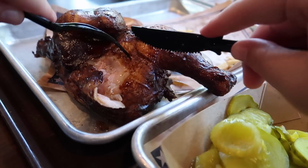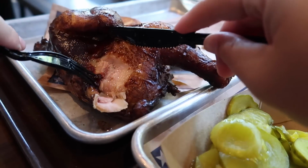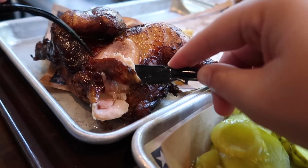Gotta get a better piece than that. This is hard to cut. All right, that's a good piece. Let's see if it's as good as I remember. It's a juicy chicken. The skin is amazing, nice and caramelized. Really good smoky flavor. I love the chicken here.